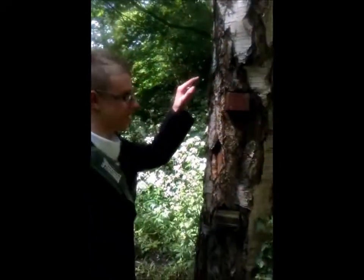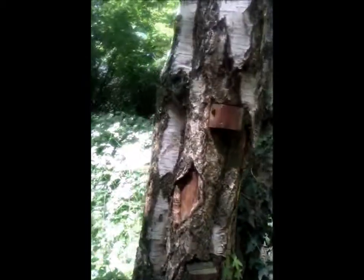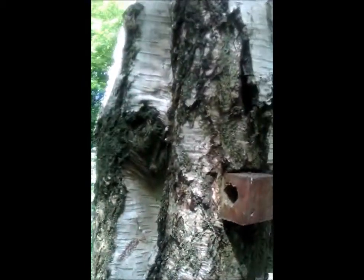Oh, you see an eye here though. Look, I told you they were watching us. Oh wait, what? Actually, that looks more like a rectum. Looks like the frickin' anus of a tree. Ew. I'm sorry. Anyway.